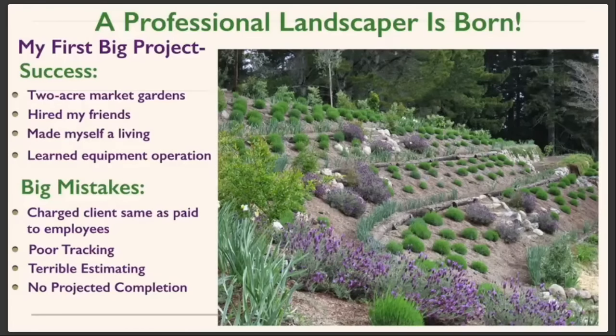But you want to set out that initial expectation, and then when you figure out that we're not going to be able to complete it by then, you have a conversation with your client and you make a new expectation of when you do think it will be completed. But having no projected completion date does cause a lot of problems.